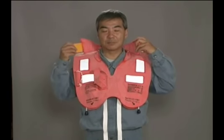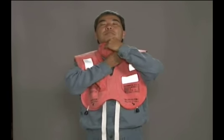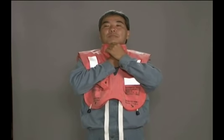Inflatable-type life jackets have 2 independent compartments that are inflated either manually or automatically.